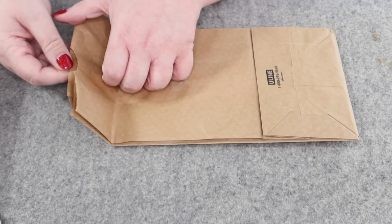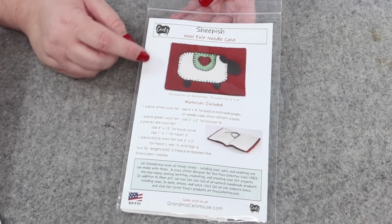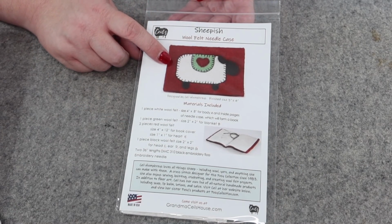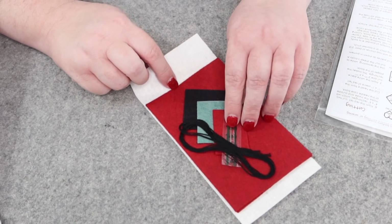In 2018, we got a really cute set of note cards. Let's see what we have in 2022. We have, okay, this is kind of neat. We have a kit for a wool felt needle case called Sheepish. I can already tell you, I feel all the materials down inside of this. It's got our template, our pattern, and some pieces of wool felt in here, including our little embroidery floss to do some hand stitching, and even a needle. So literally everything you need is in this kit.